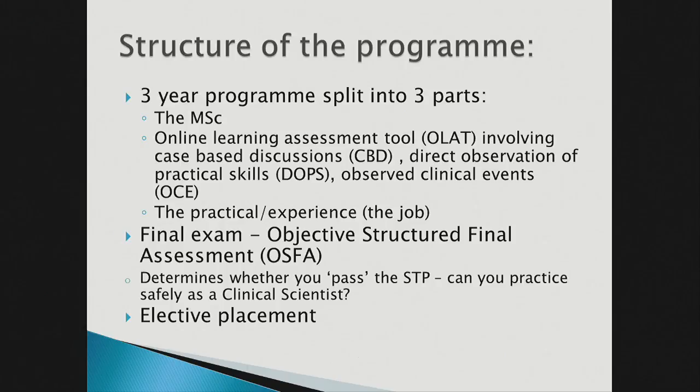And then there's the final exam. So this is the OSFA, and it's basically the decision on whether you are safe to practise and whether you pass the STP or not. Do we cover this a bit more in a minute? Yeah, no. Basically, it's the final end exam.